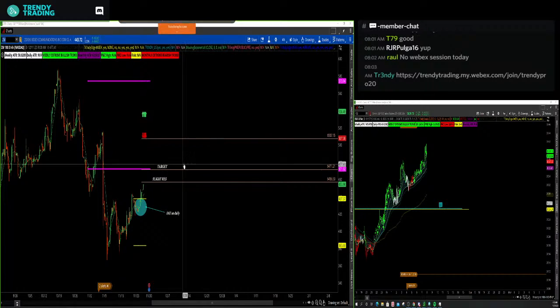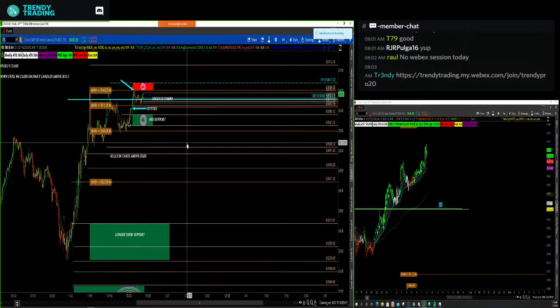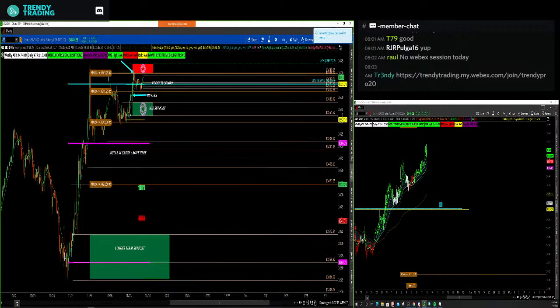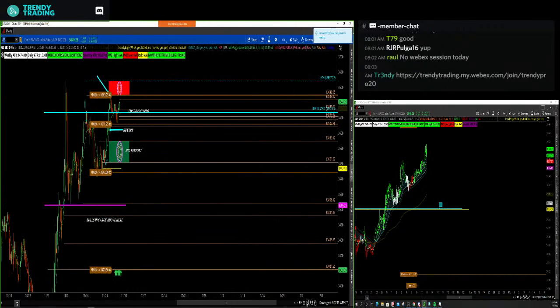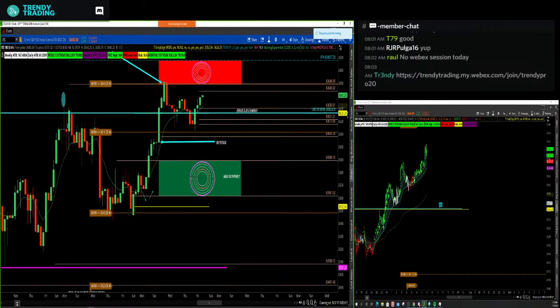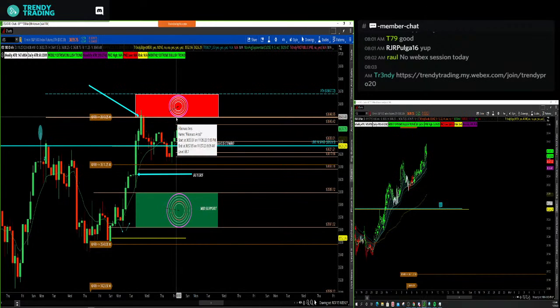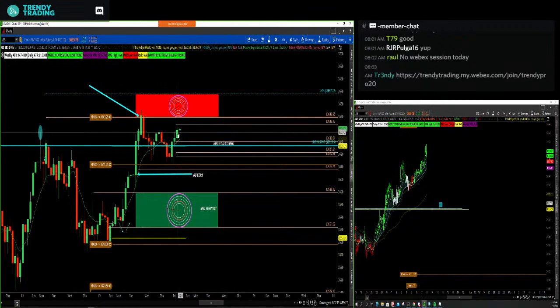All right, so let's go ahead and get started. Good morning, everybody. Let's get into the futures. We're going to take a look at ES just really quick. We're up here about 12 points or so. Now the blueprint itself, as you can see, we're just kind of moving right sideways between the two opposing zones that we've had for quite some time. This zone, what's important today is that we're looking for this move right into here.